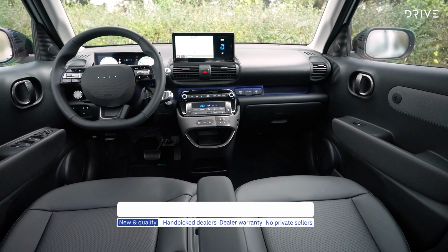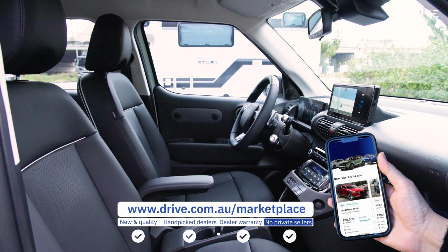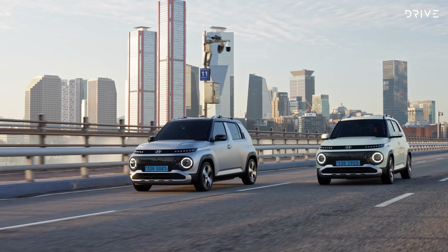But if it is well priced, it's got a great interior, surprising amount of room inside for what is such a small car on the outside. It drives well and it promises really great energy efficiency as well as driving range for city-focused buyers.